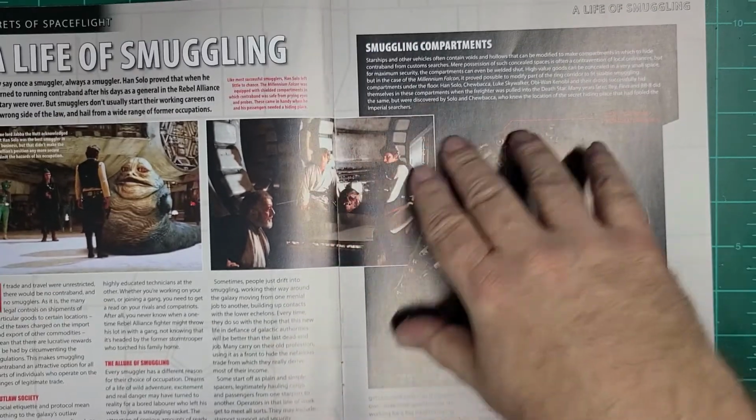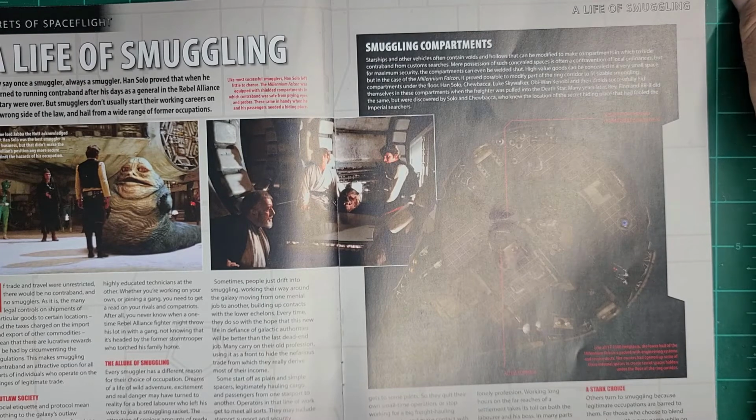Let's talk about some smuggling compartments. Starships and other vessels contain voids and hollows that can be modified to make compartments in which to hide contraband from customs searches.